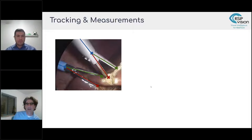The second topic I wanted to touch on, again on the technological side, is tracking and measurements. We've seen many, many works, and many people are doing tracking of key points on tools for many applications. So a lot of companies are saying, yeah, our camera is going to follow the tools based on this tracking, pose estimation of the tool, all kinds of features that the whole surgical intelligence industry is really either promising or starting to build and to demonstrate already.